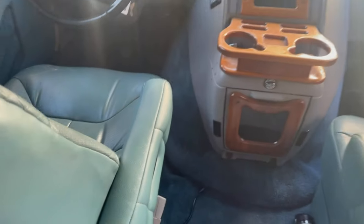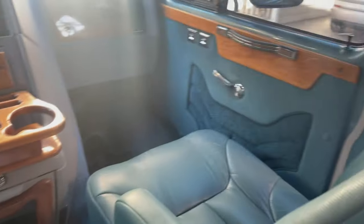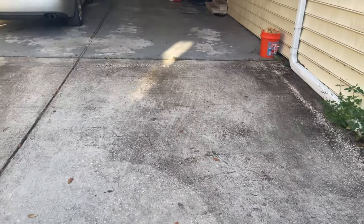Right now, missing the TV. Does have the VCR and DVD up in there. We gotta get the TV back in. Front seats have a little bit of wear in them, as expected. But this is something I plan on keeping for a very long time.